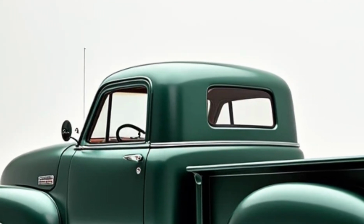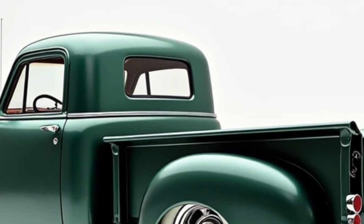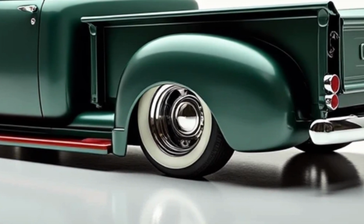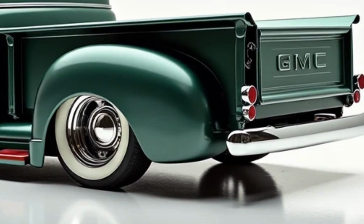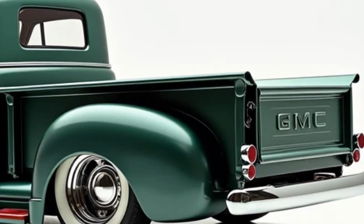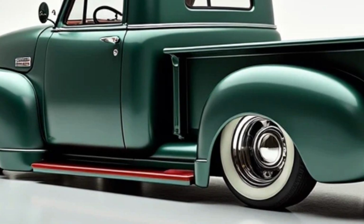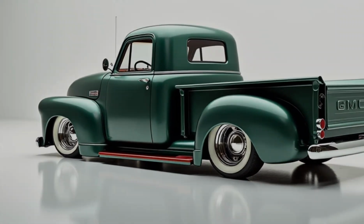The suspension is fully modernized, featuring an independent front suspension and coil-over shocks in the rear. That means smooth, controlled handling and a comfortable ride, something vintage trucks weren't exactly known for. The braking system is upgraded with large disc brakes on all four corners, providing excellent stopping power. This isn't your granddad's old farm truck. The 2025 Vintage Pickup is built on a custom frame, designed to handle the power and provide stability, whether you're taking sharp corners or just enjoying a weekend drive.